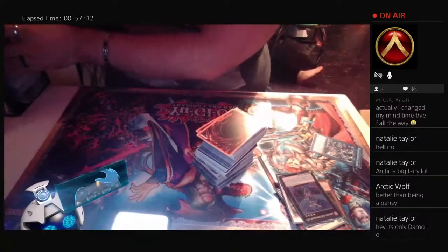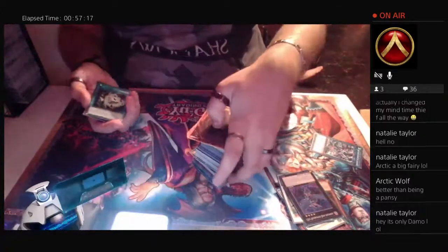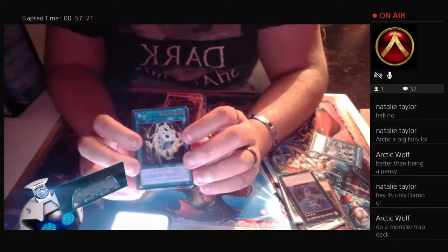You pull another shiny out of the box? Yeah, probably. Check this out. Do a monster trap deck. Oh, that sounds interesting.